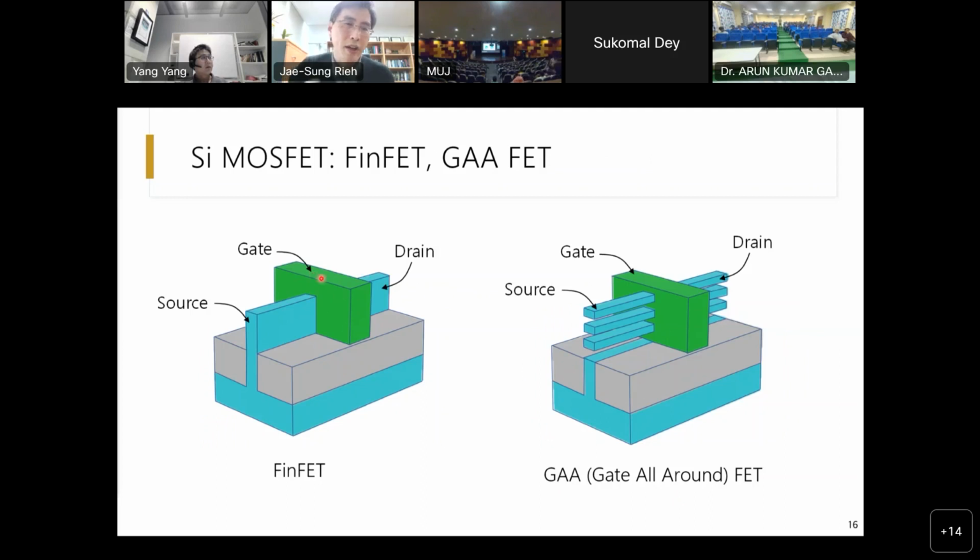So compared to traditional MOSFET, in which case the electron flow in the channel is controlled from the top direction only, in this device the electron flowing through the channel can be controlled from two directions, left-hand and right-hand side. As a result, the performance is improved. And because this channel region looks like the fin of a fish, it is called FinFET.